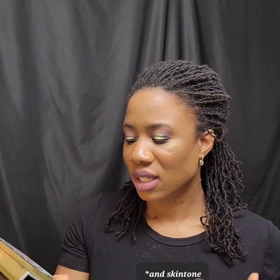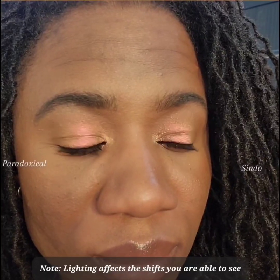They translated the same on my eyelids, and I wore the pair out. I did not pair it with anything, so one shade on one eye and one shade on the other eyelid, and I was surprised how similar they looked on my eyelids. I wore those, no one called me out, and I just know that they were two different shades, but looking at them in person, I was like, these can pass for the same color.